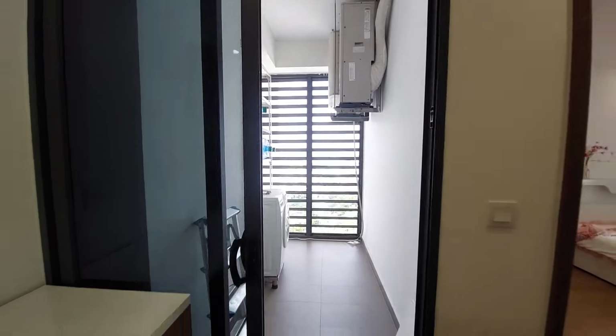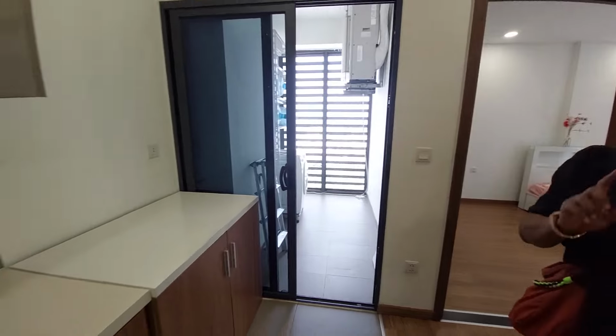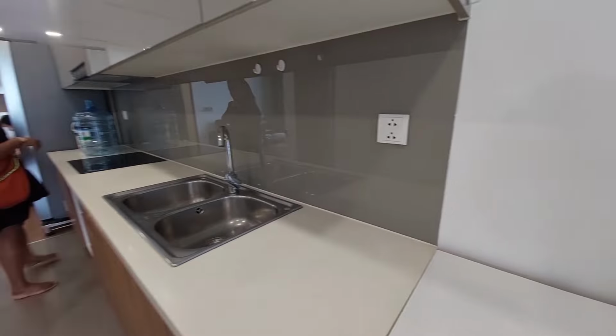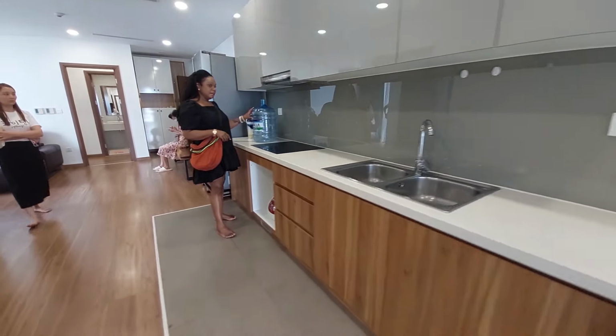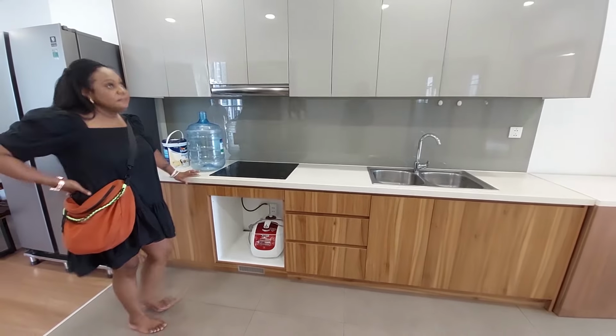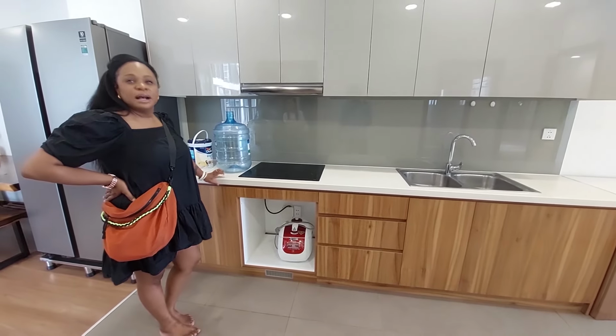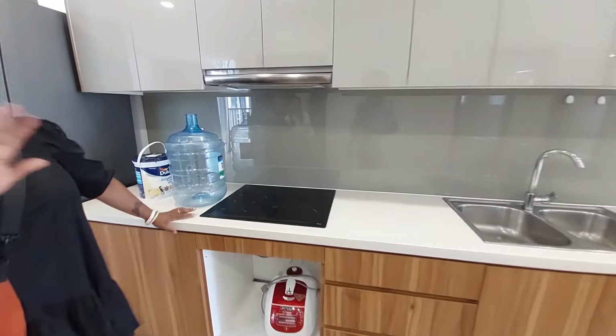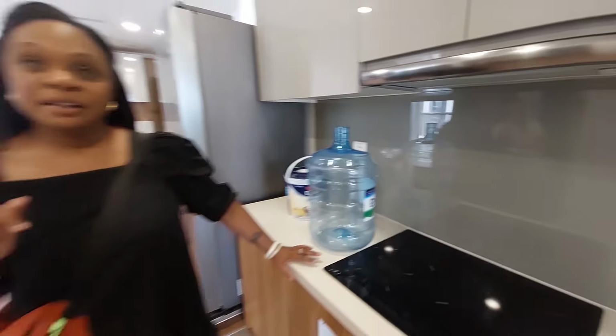And then would you not flip it on? Oh no, you don't do it this way. You do it like this, don't you? Oh, this is like an island. You can move this, so you could potentially create an island. Those water bottles are like 50K on average for one bottle. And for the apartment?